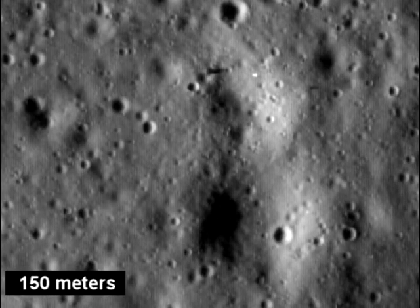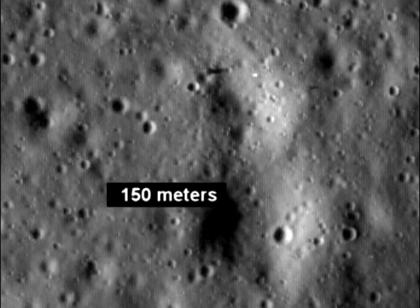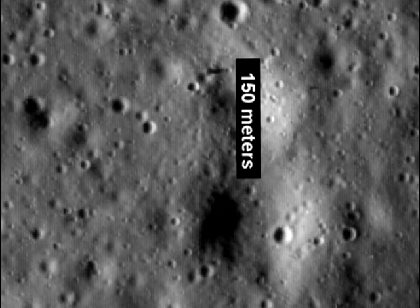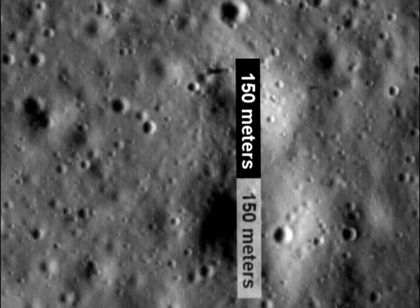Obviously, the 150-meter bar fits nicely across the diameter of the crater. Now let's turn it vertically. Still seems to fit across the crater. Now let's add another bar below that to make up the other half of the circle. What do you know? The second crater fits just inside the other side of the radius.